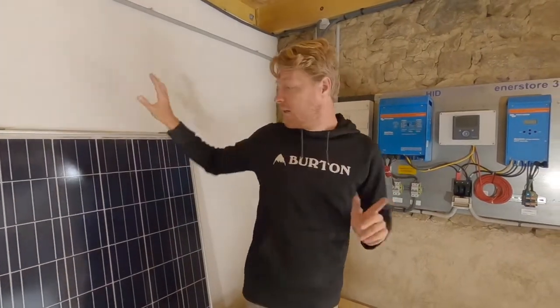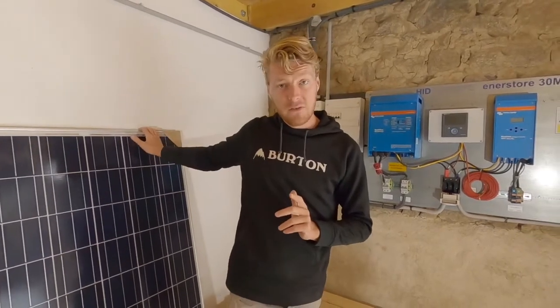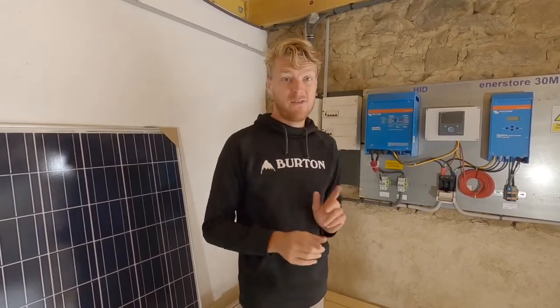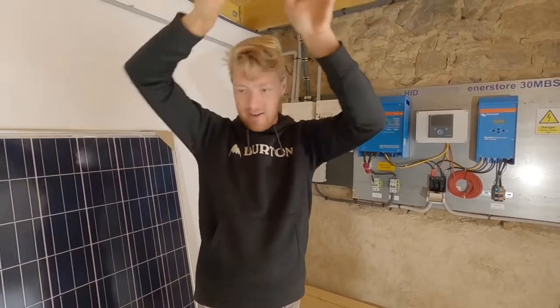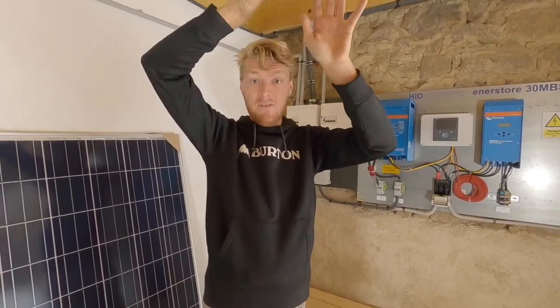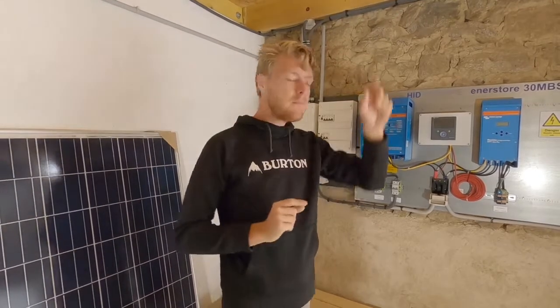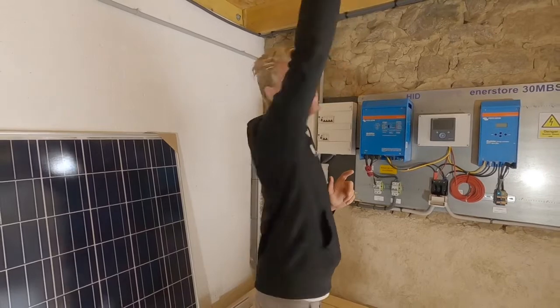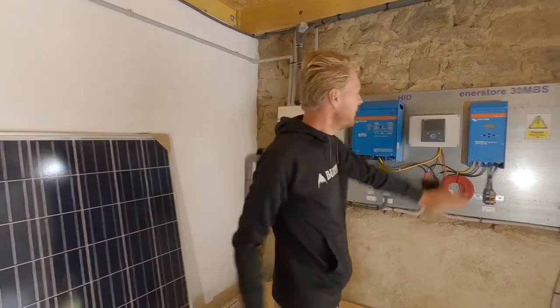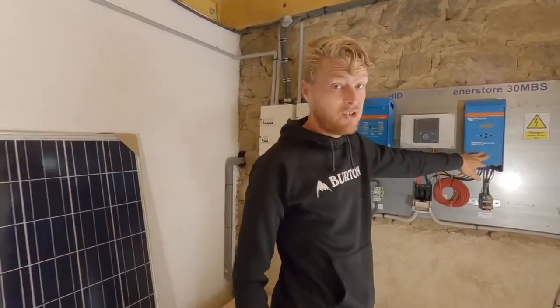Now, the 21 solar panels are in series of seven. They're, if you will, wired up together in a chain of seven solar panels. And that's why there's 21. And then those chains of solar panels are wired down to here. This is the charge controller.